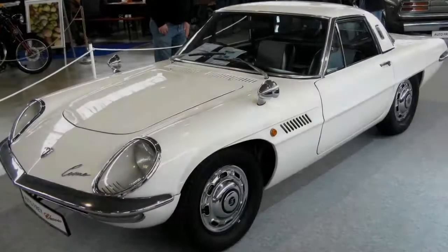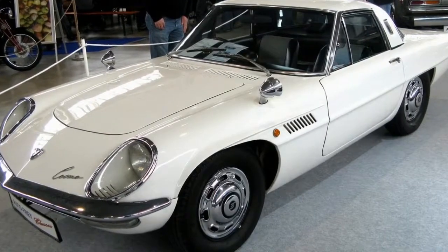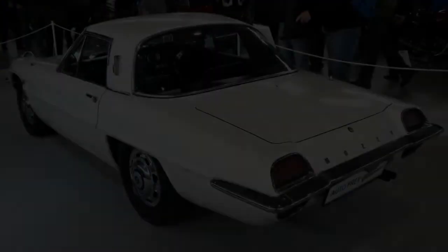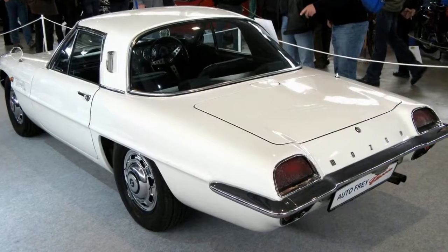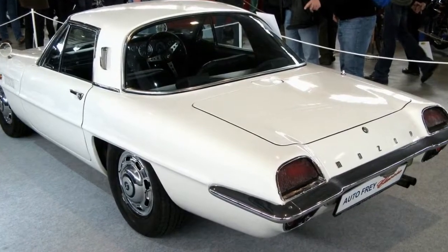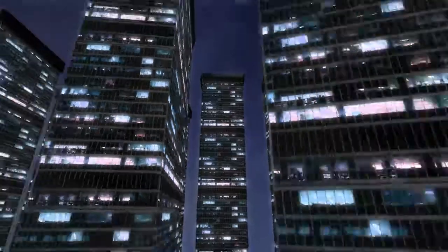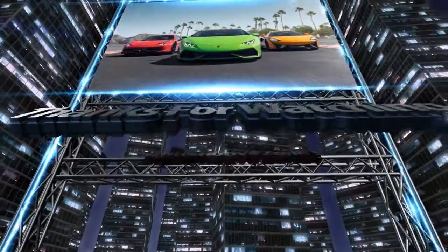Although Mazda eventually built nearly 2 million rotary-powered vehicles, the handmade Cosmo proved prohibitively expensive to manufacture and finished its 6-year production run, having sold just 1,519 examples.